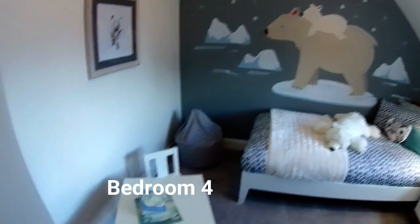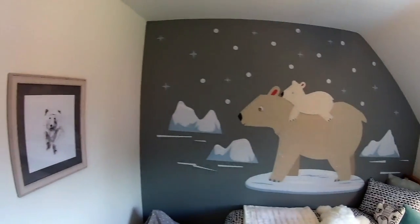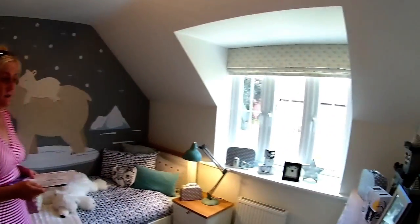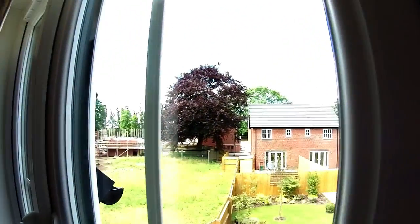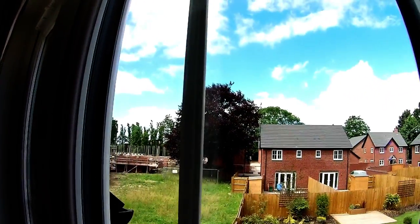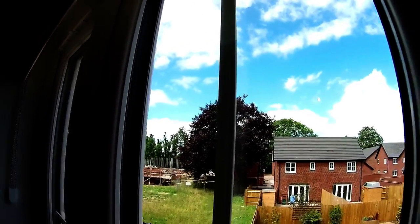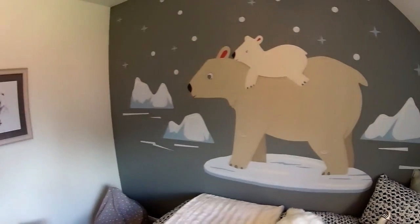Oh, wow. This is bedroom 4. Polar bears. Beautiful. The detail in the interior design is just gorgeous. Isn't it lovely? Right, bedroom 4, 3.5 by 3.5. You can see, as I was saying to you earlier on, these lovely trees that they're just building this whole development around. Really, really nice. Beautifully styled as well. Be a lucky family that gets this house.